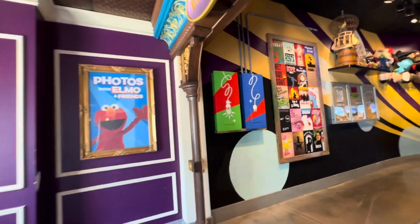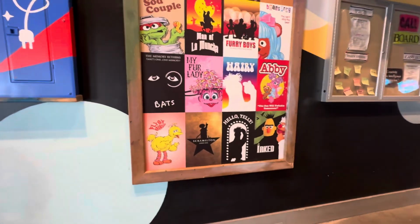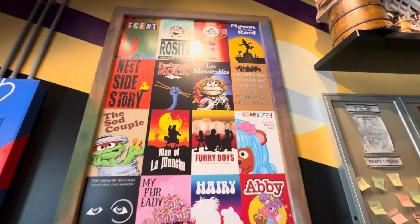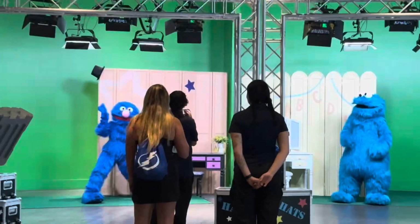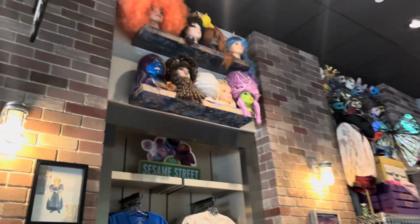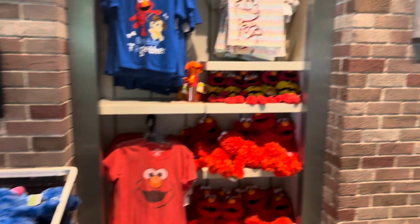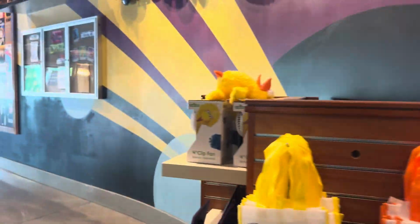They have some pretty funny posters in here of parodies of Broadway shows like Irk and Scram-A-Lot, Nest Side Story, Furry Boys, hats and costumes. And like I said, you can meet Cookie Monster and Grover in here right now, but they do change out with different characters throughout the day. On top of course, plushes, t-shirts, toys, sunglasses, cups, and anything else you can imagine for kids in the Mr. Hooper store.